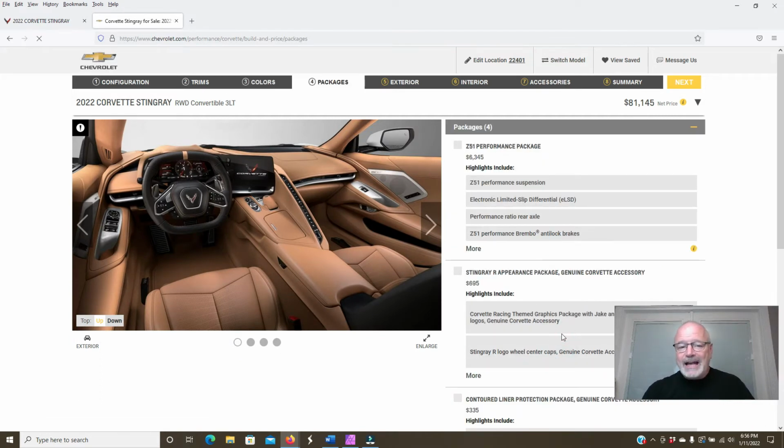Now on to the packages. This is where you could spend some money, and this is where you have to really be honest with yourself and say, what am I going to do with this car? For me, I don't track a car. I'm not out on track days. I've been to the drag strip once or twice, and that's it, just a few runs. So the Z51 Performance Package is not one that is high on my list because I would never use the features of it.